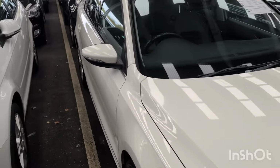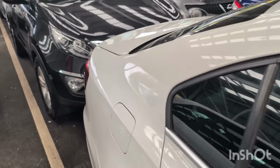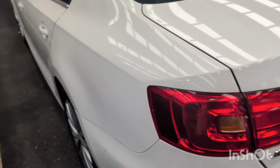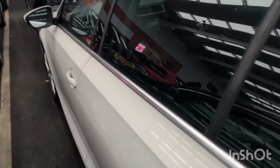I was like, these VW Jetta, it's essentially just a Golf with a boot. I'm quite traditional, I do like an old fashioned saloon or estate car. 2 litre TDI this one, so it's a better engine. Previously owned by Batman. Looks a fairly straight car. Let's see what the report says.